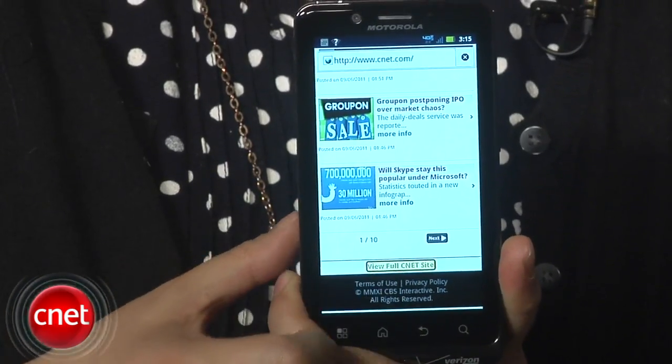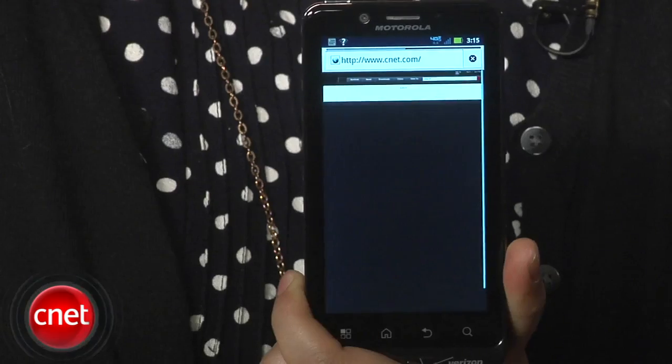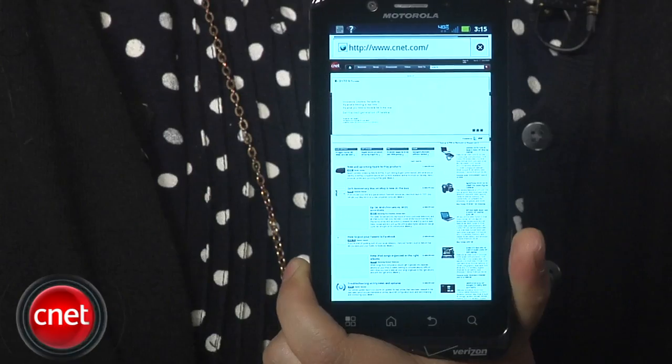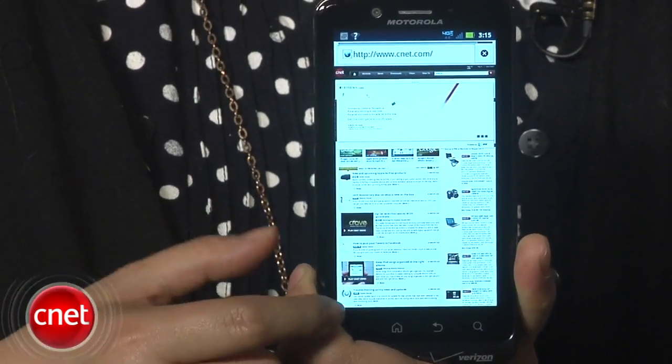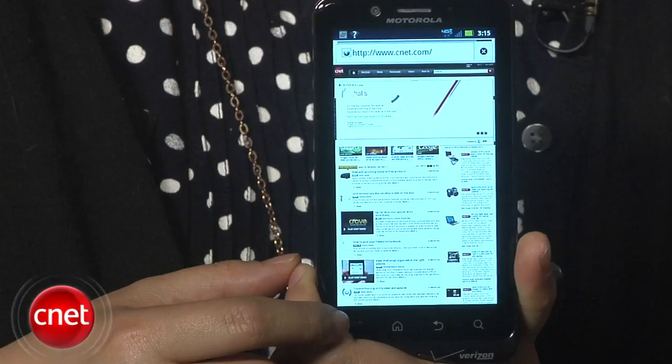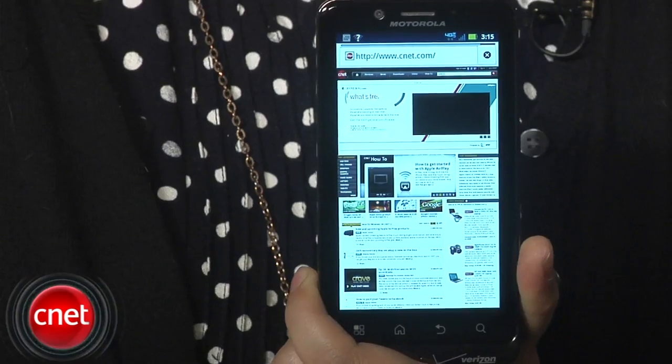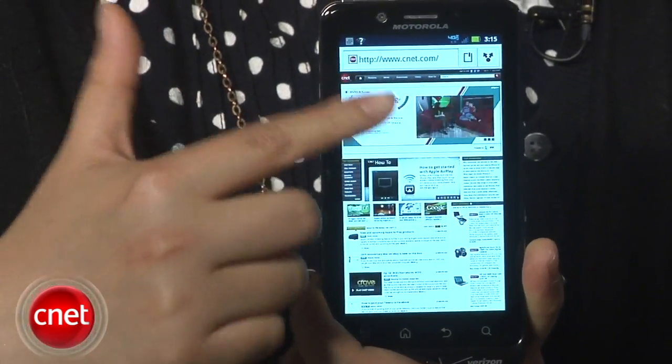Since the Droid Bionic has both a 1 GHz dual-core processor and 4G LTE speeds, the overall phone experience is very fast. Navigating through the phone is very zippy. Multitasking was not a problem at all. The browser was also quite impressive. It supports HTML5 content as well as Adobe Flash Video. In fact, we were able to load a Flash Video pretty quickly.